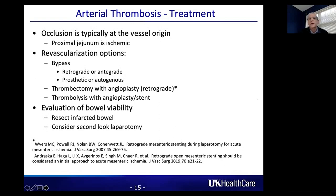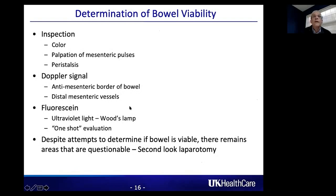Again, once the flow has been reestablished, the bowel needs to be addressed, resecting the infarcted bowel. And again, consider a second look laparotomy for bowel where it's not clear whether it's viable or not. So that sort of brings up the question, how do we determine whether the bowel is viable? I think the first thing is just look at it and feel it. Often after revascularization, the bowel will pink up. It almost looks hyperemic in its color.